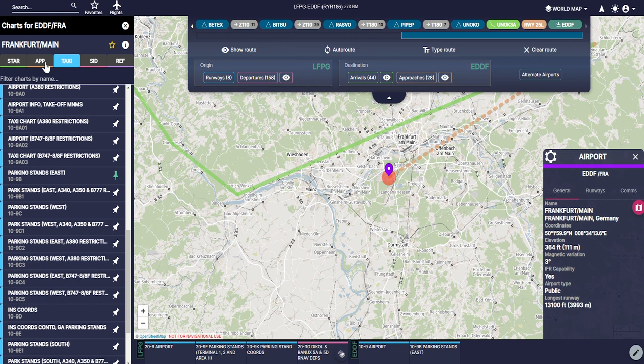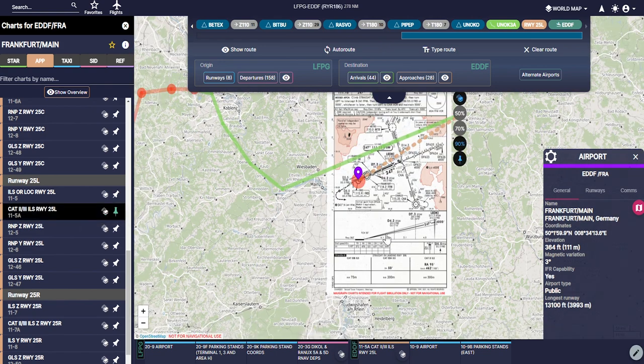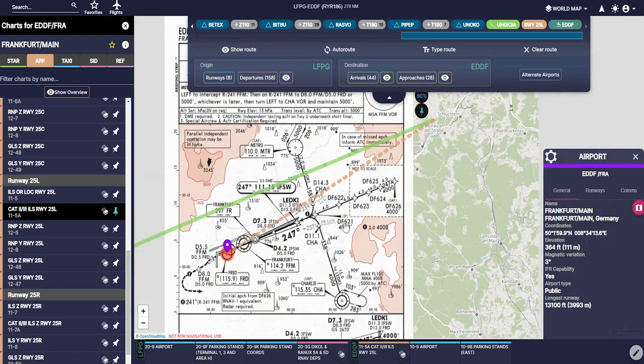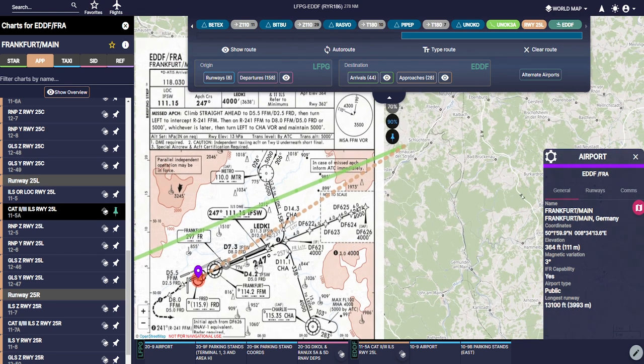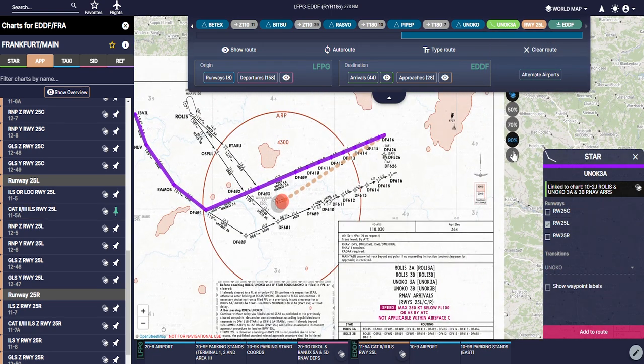For the approach, we'll be coming in on 25 left. So here's 25 left. There's category 3 ILS runway 25 left. So we'll pin that. Let's have a look at the overlay on that. So we'll be coming in, it's bringing us in at the bottom runways. Okay, so we will come in DF626. All right. Here is the approach chart. I'm going to pin this.